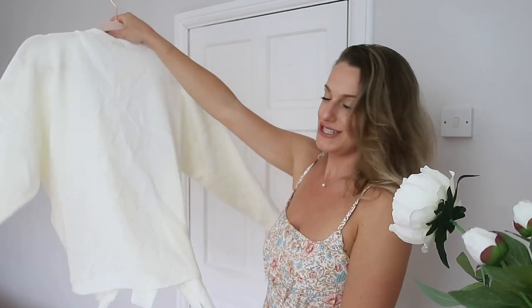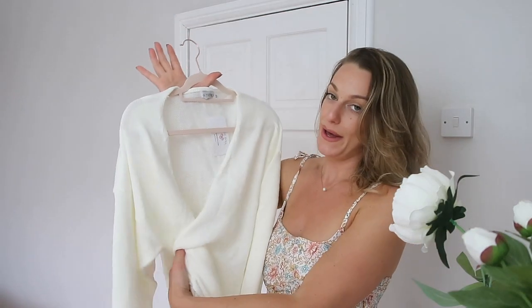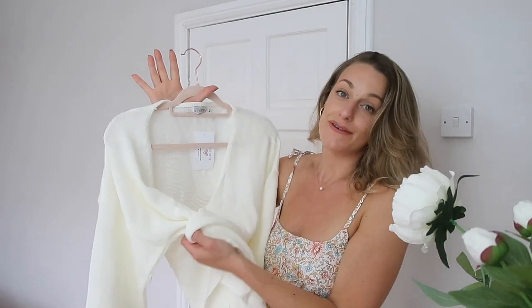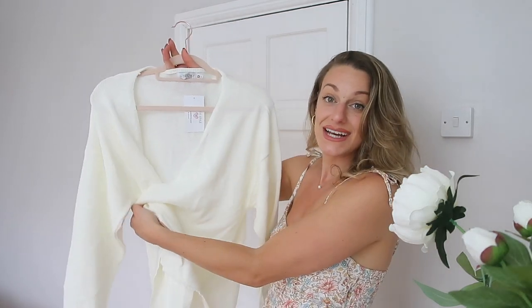There's not really much to say because it's exactly like the pink one that I showed you earlier, but this would be super versatile again. You could wear it at home, you could wear it in the day, you could wear it out even in the evening, you could wear it for a meal. So it's going to be super casual. You could even wear this with some nice black jeans and some black heels, and that would look a really nice date night outfit.